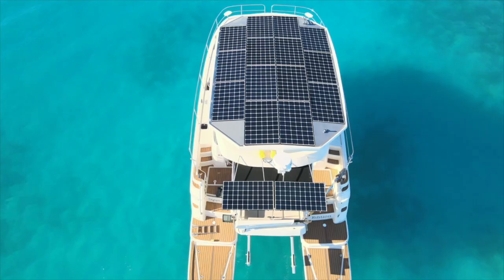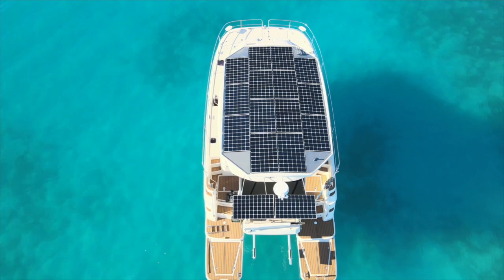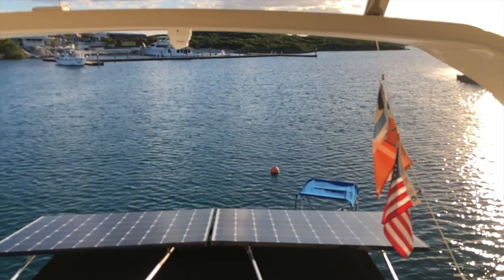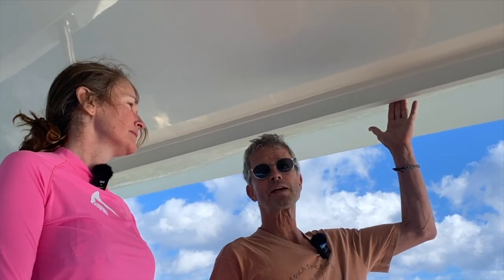Right. I have 14 350 watt panels on this roof. 14? So that's a total of 5,600? That are now 5,600 watts. That is incredible. Including the 2 solar panels over the aft seating area, which gives you a nice shelter over that seating area. So anyway, what I did is I pulled the factory roof off.